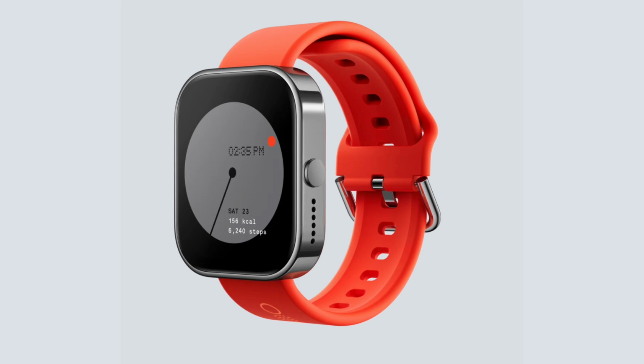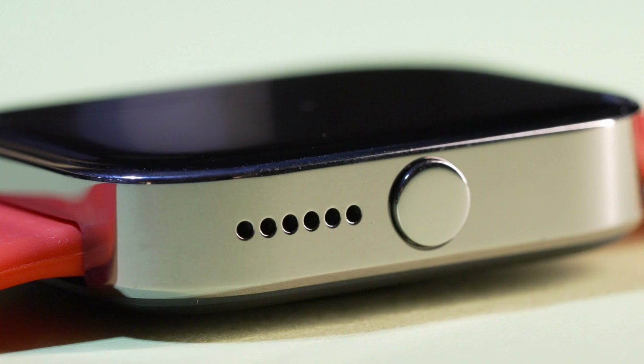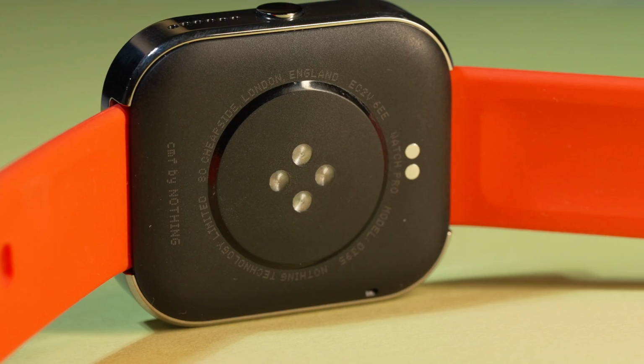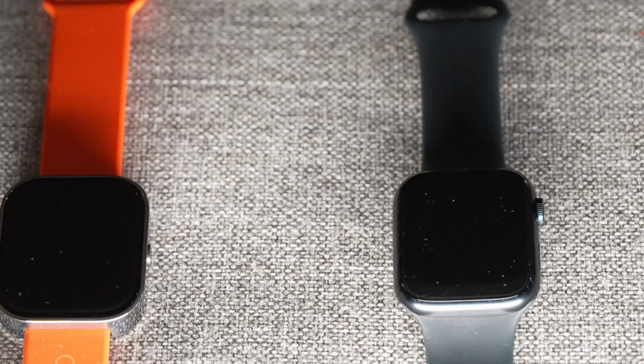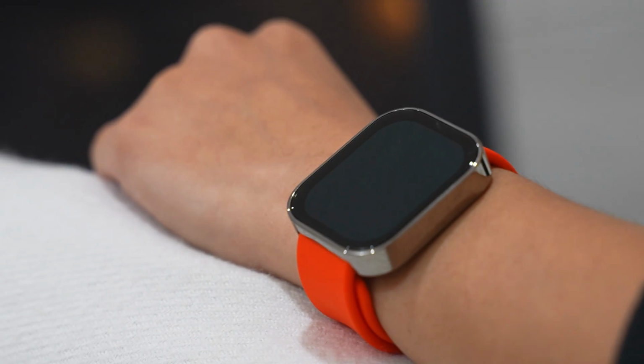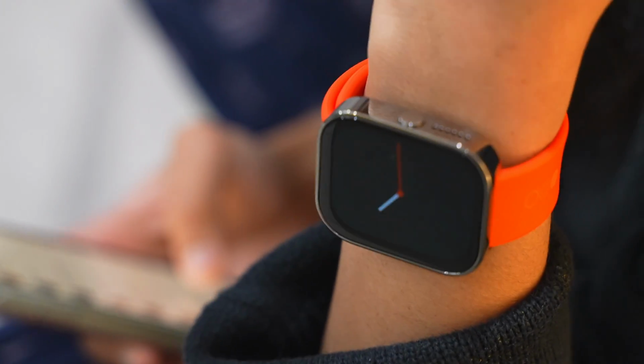The design might be familiar: square watch face, metallic casing, a button and speaker on the side, some sensors on the back, and a very high quality band, similar to the Apple Watch, right? But where it differs is how it feels in your hand. The glossy metal makes it look like a luxury watch. The AMOLED screen and the UI of the Nothing Watch make it look luxurious while it's less than 5,000 rupees.